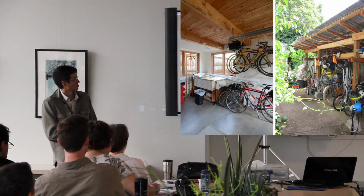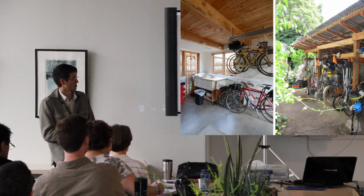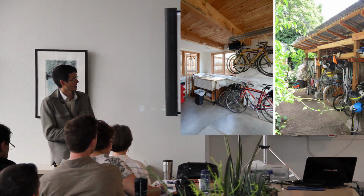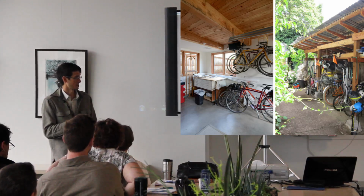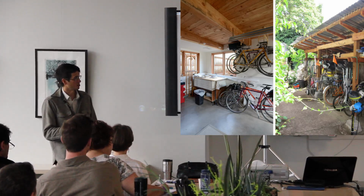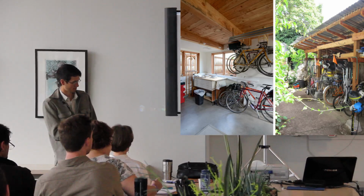This project on the left, this is like a bike garage that was built at the same time as an ADU, but it was not counted towards the ADU footprint or ADU total space. And then this is a bike garden shed that's full of stuff.